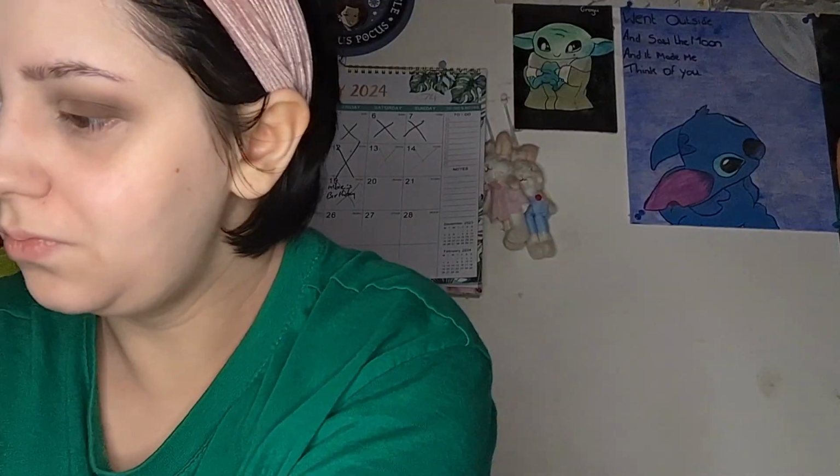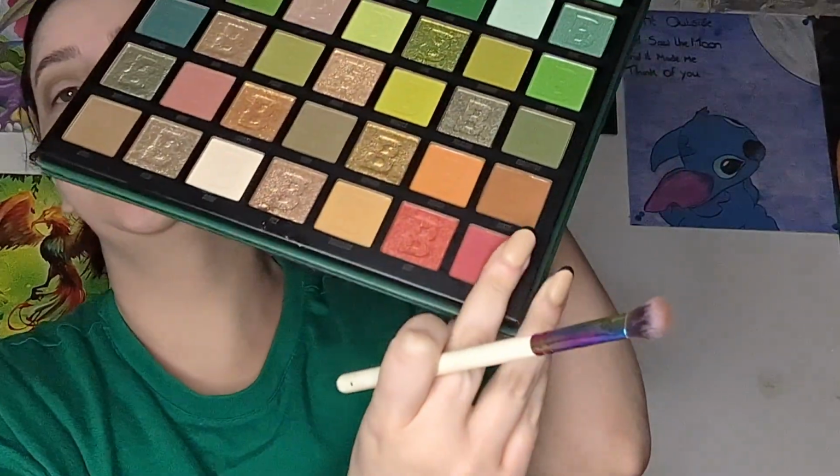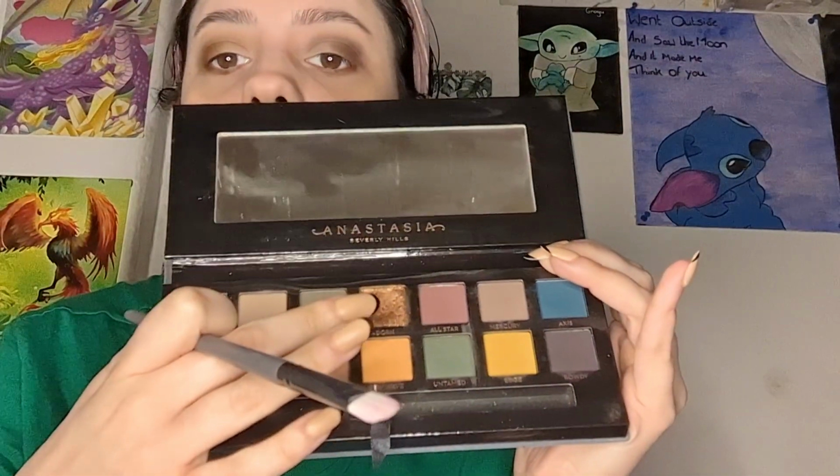See just how well and beautiful that blended itself. I'm going to go into the shade Bait from this palette. Massive differences in the undertones of these shades for absolute sure. Adorn from Subculture.